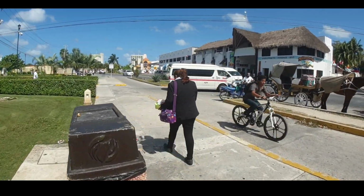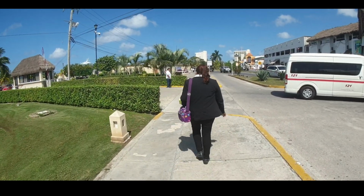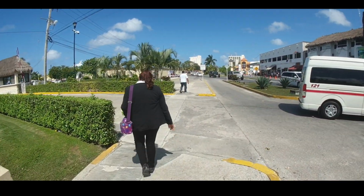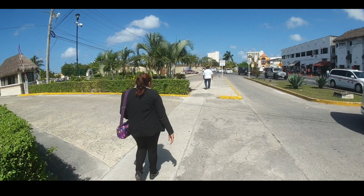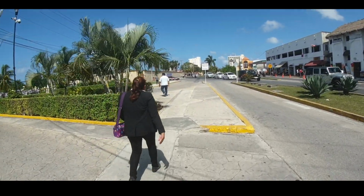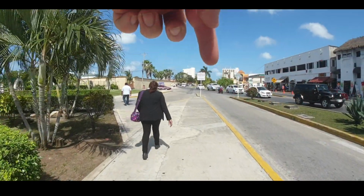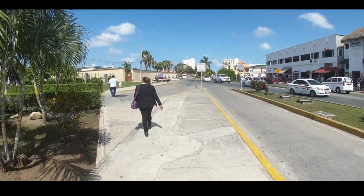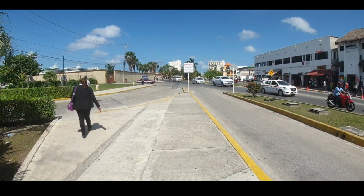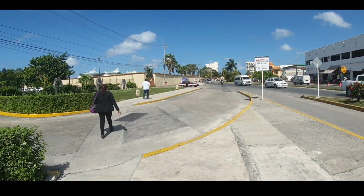So if you may have watched the El Cid video, if you haven't, that's in the playlist. El Cid is actually the first resort when you come off the cruise ships in Cozumel, especially from the International Pier or the Puerto Maya Pier. You can see right in front of us these 2 hotels. Oh, where's my finger? There, right here. And then the Park Royal is the next resort directly afterwards. So it's not that far to walk.